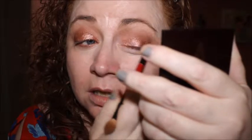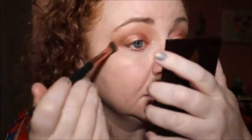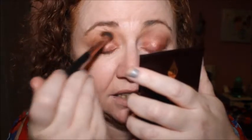That's really pretty. My battery is flashing, so we'll have to change that in a minute. Oh yeah, I really like that. Let's blend them in a little bit better than that though. I do love a good rose gold eyeshadow though, so I'm not surprised I like it.